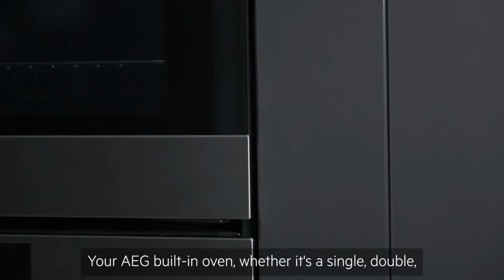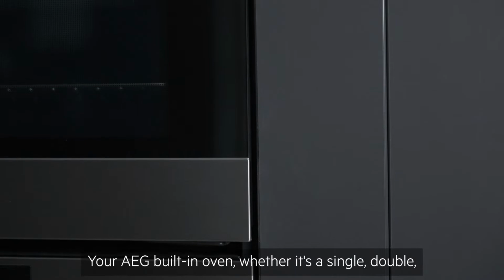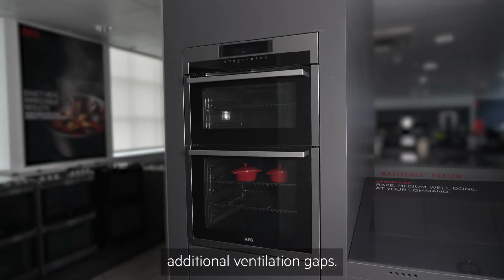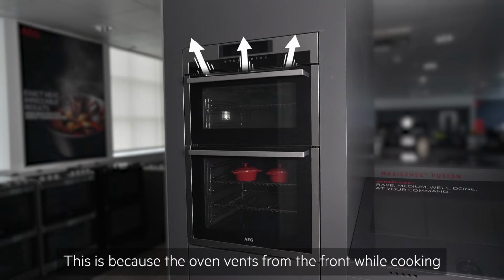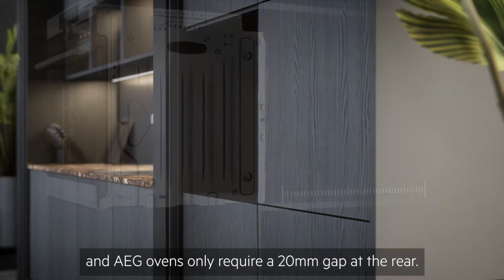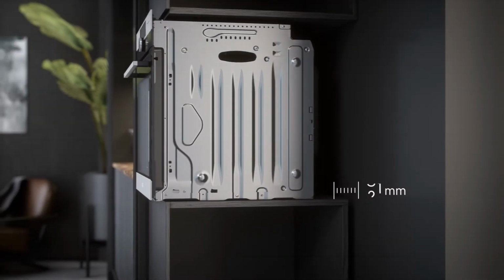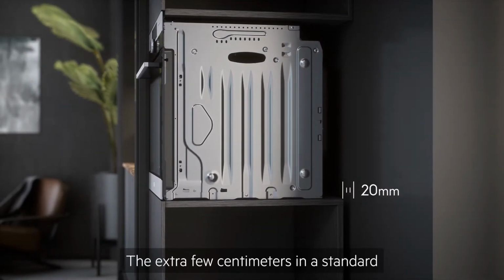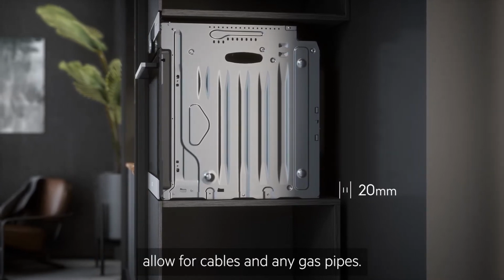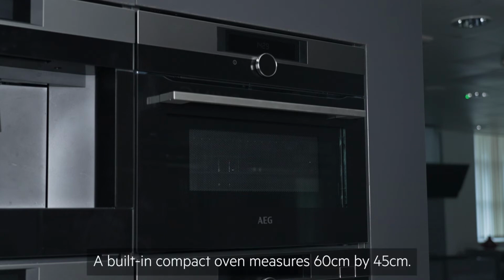Your AEG built-in oven, whether it's a single, double or compact oven, will not need additional ventilation gaps. This is because the oven vents from the front while cooking, and AEG ovens only require a 20mm gap at the rear. The extra few centimetres in a standard 60 centimetre deep housing unit allow for cables and any gas pipes. A built-in compact oven measures 60 centimetres by 45 centimetres.